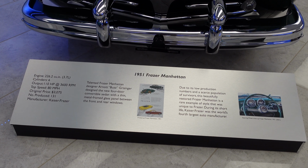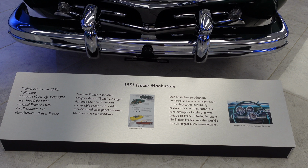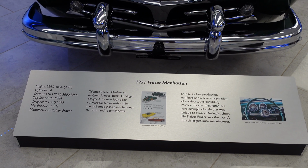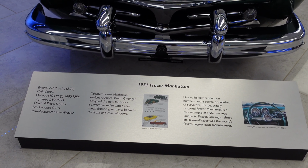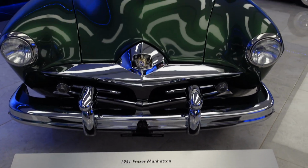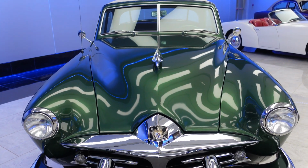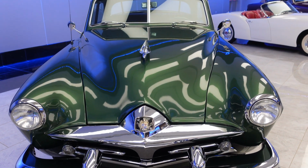Wow, they were the world's fourth largest auto manufacturer at a point. Original price $3,000. Wow. That is a beautiful shade of green. I hope that comes through on the video. With the white top.